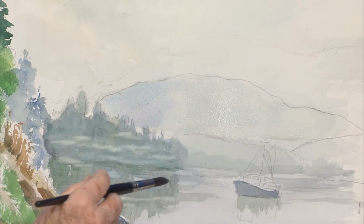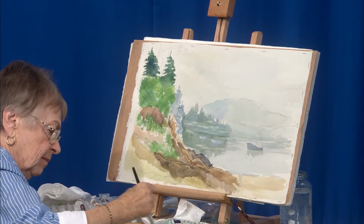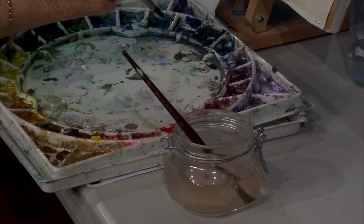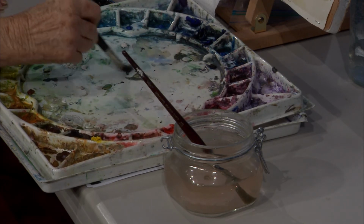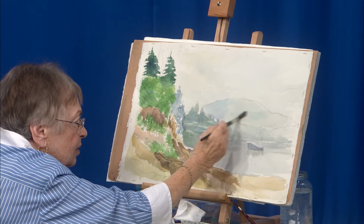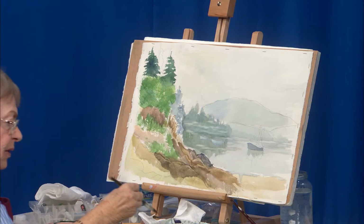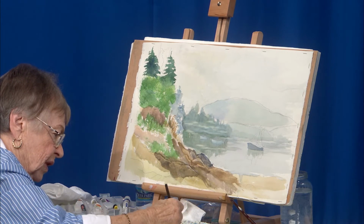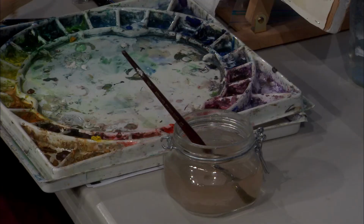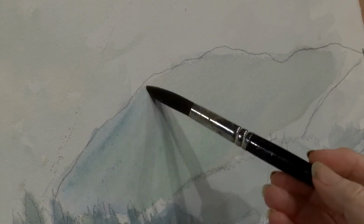I'm going to erase that pencil line eventually. I'm mixing my green and blue together. So I have sort of a greenish, oh, I might make it a little darker. I'm using ultramarine blue and sort of a Hooker's green. And I want to make it dark enough. Oh, that's not too bad.